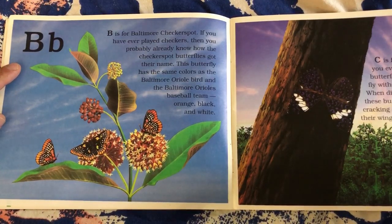B is for Baltimore checker spot. If you have ever played checkers, then you probably already know how the checker spot butterflies got their name. This butterfly has the same colors as the Baltimore Oriole bird and the Baltimore Orioles baseball team: orange, black, and white.